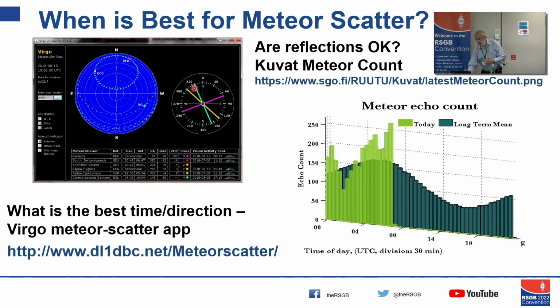Now, this was taken at a time where there were more than one shower producing reflections. But actually, if you wanted to work northeast, southwest, it might not be the best time of day then, because you're going to get the worst reflections. So Virgo is a very, very simple tool. It's downloadable. All you have to do is enable Java to run on the host machine.